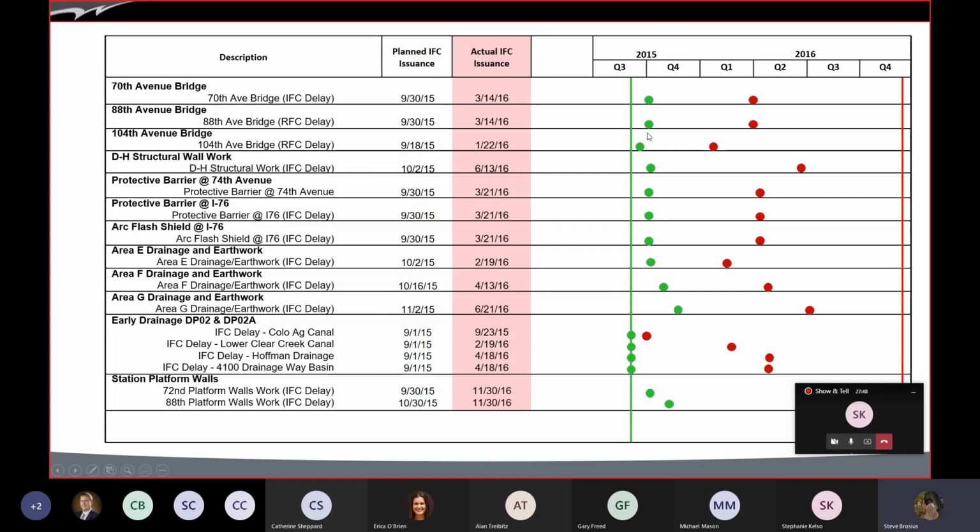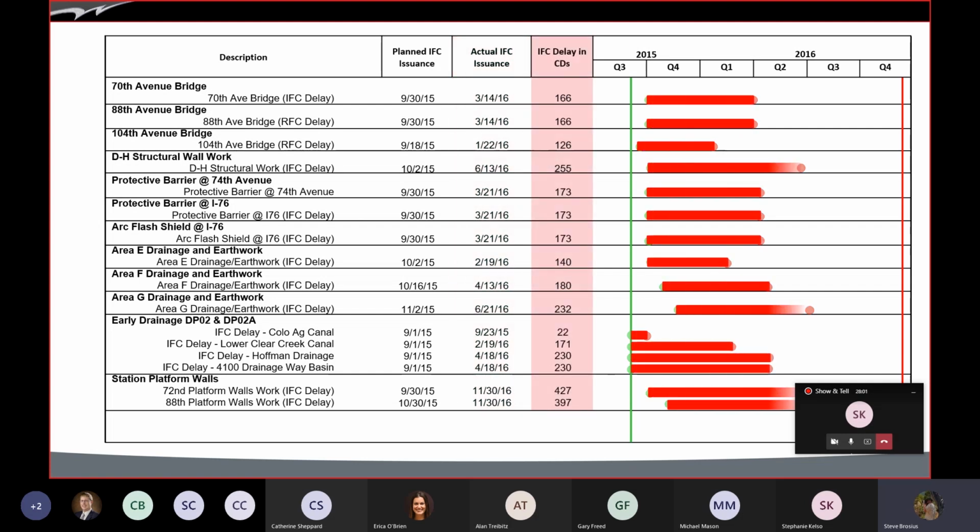So you can see the green dots are when they plan to have these plans together, and the red dots are when they actually had completion of this information, so they could actually do the work. And then we have the delay information that you can see here, and this is the delay time between those points, and then this is a total delay time. So there's all of the delay in the plans.